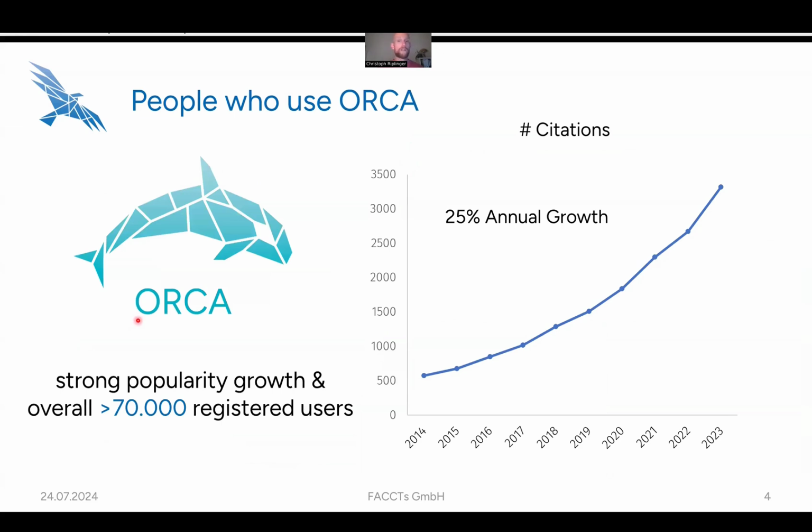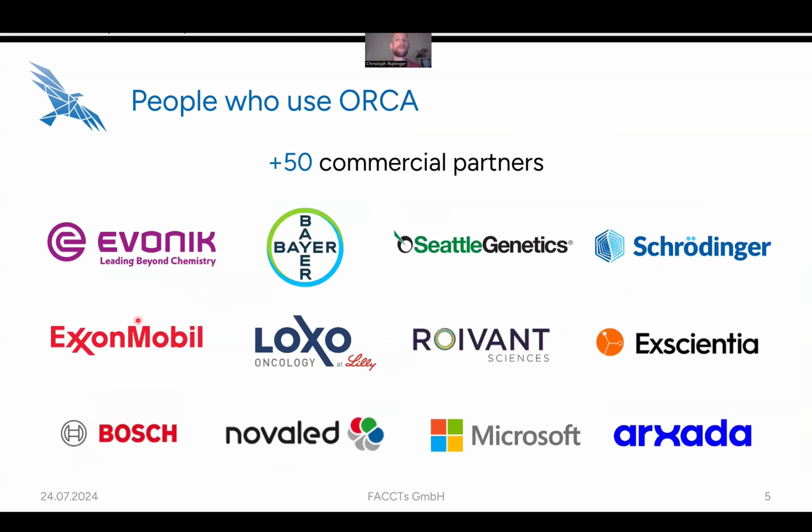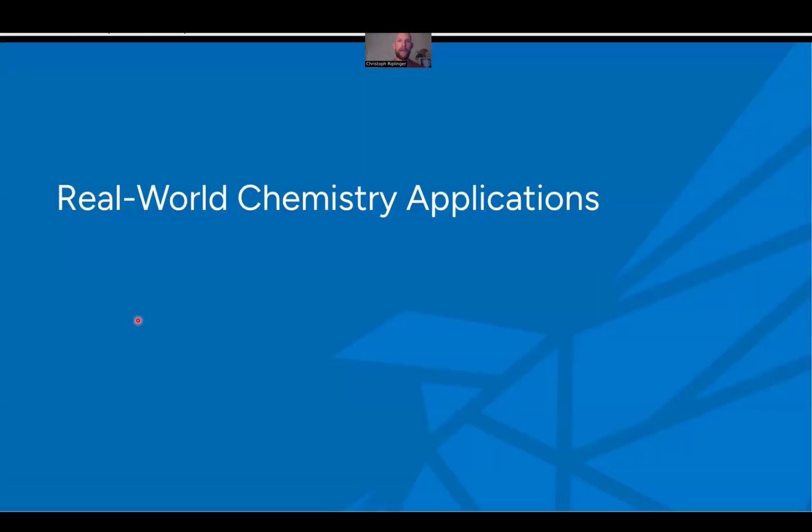Just an overview, ORCA is growing quite tremendously. In the last years, we have a growth rate of about 25% per year, now more than 70,000 registered users. On the industry side, we have a lot of users from pharma, biotech, chemical industry, material science, and so on.